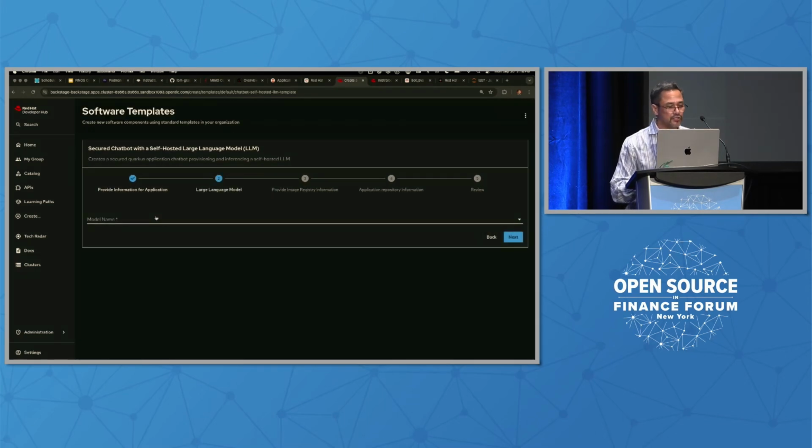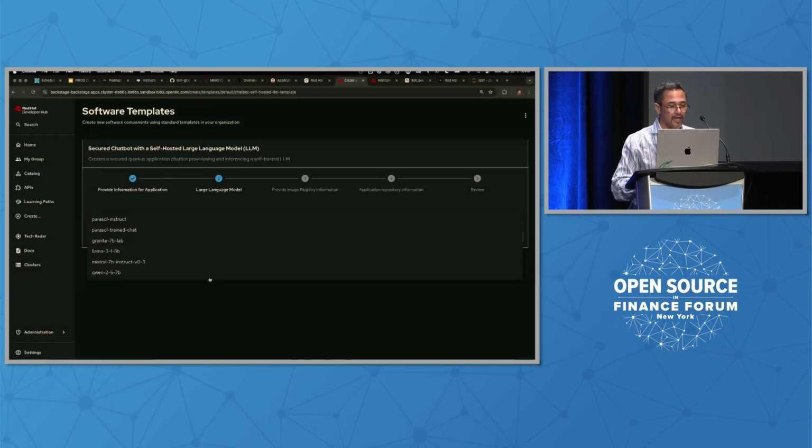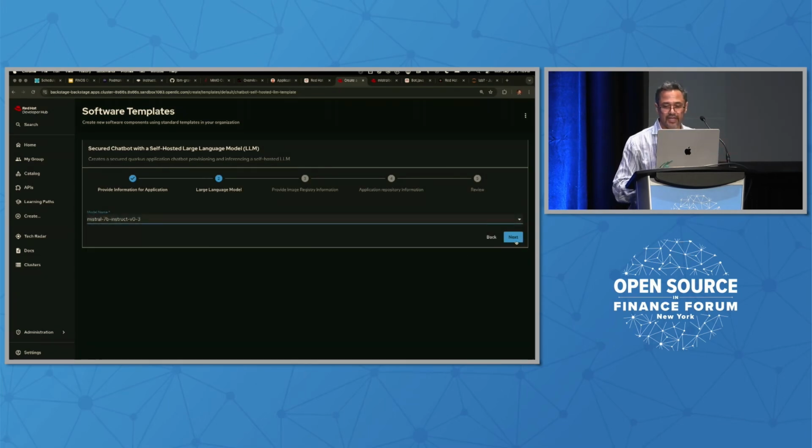And I can then choose a model that I wish to serve. So there might be open source models you're interested in, whether they be something like Granite, Llama, Mistral, whatever it might be. But this model set was actually curated for me by the people on the MLOps team, someone back in the data science universe, and they've basically said, here's the models you can pick from as a developer that wants to engage a large language model. I'll just pick something easy for now. I'll just pick, let's say, Mistral, right, just to have one.